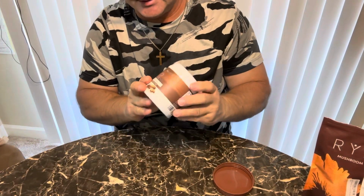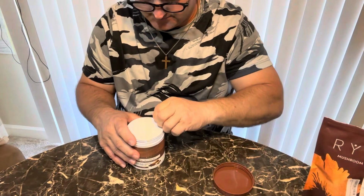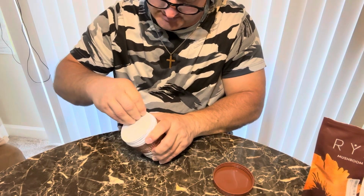And I already have some hot water, so I think I might even try these. This has 90 servings, so that's kind of hard to believe. I'm gonna go ahead and try this one, get this one out of the way. I'm gonna point this camera down so you can see what I'm doing here. This is the one with 90 servings, mushroom coffee blend. So I'm gonna go ahead and open this up here. Maybe if it'll let me.